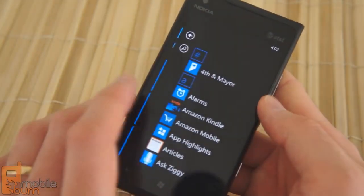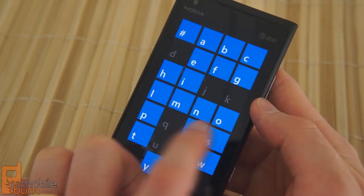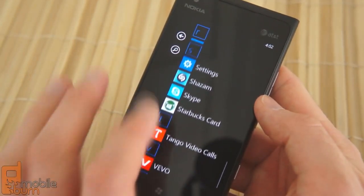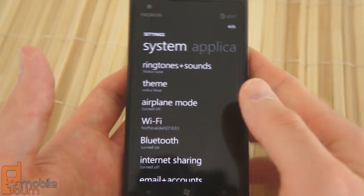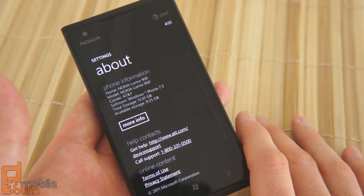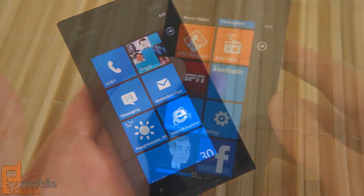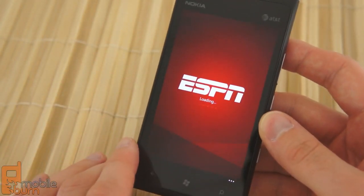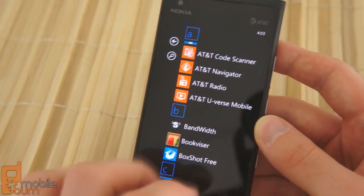Windows Phone 7.5 did introduce a number of new features to make it easier to navigate a long list of apps on the app tray itself, but we do wish that it would include something like a folder organization or some sort of better organization system for them. The Lumia 900 runs Windows Phone 7.5 Commercial Release 2, which adds support for the LTE network as well as AT&T's visual voicemail service. Nokia has included its own ESPN and App Highlights applications with the Lumia 900, and there is also a number of AT&T apps pre-installed.